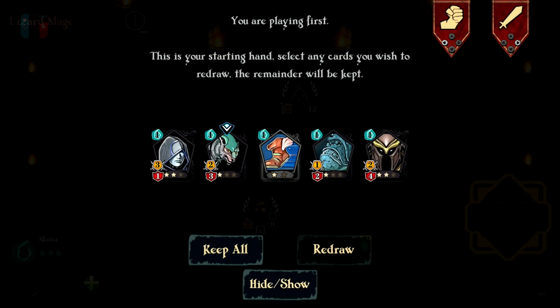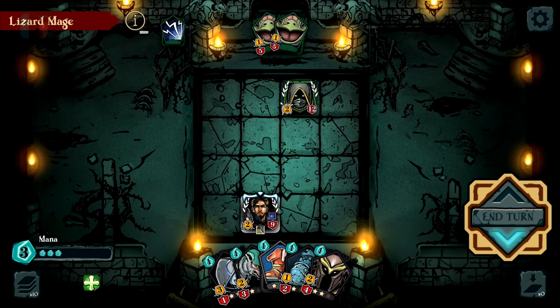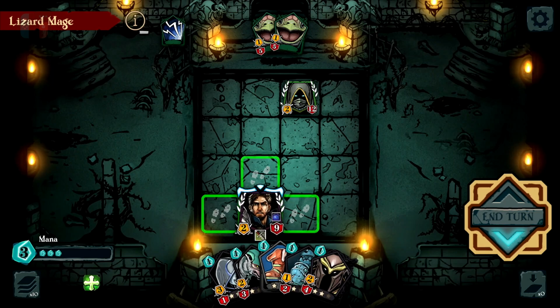We get a chance to mulligan here, so we get a chance to get rid of any cards that we don't want. I think we're going to keep all those. And my character's at the bottom of the screen. There's different classes of character, as typical in dungeon crawling games. I've gone with a sort of rather generic hero, and we're facing off here against a lizard mage. So the first thing you can do is move your hero around. They can move any orthogonal square, one space.